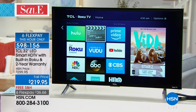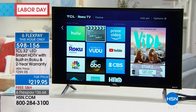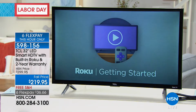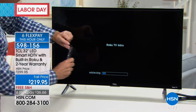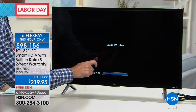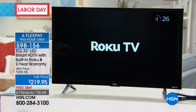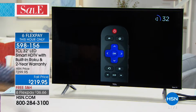Now there are inputs in the back, HDMI inputs and all of that for an antenna, if you have an antenna, for cable, for disc or dish, or any of those things that you might use. Okay. This is an intro video that I love, and while this is loading, let me show you. On the side of the remote, that's where the volume is. So it's really, really convenient. Yeah, I'm gonna just turn up the volume. So this is, in 1 minute, gonna tell us some things.